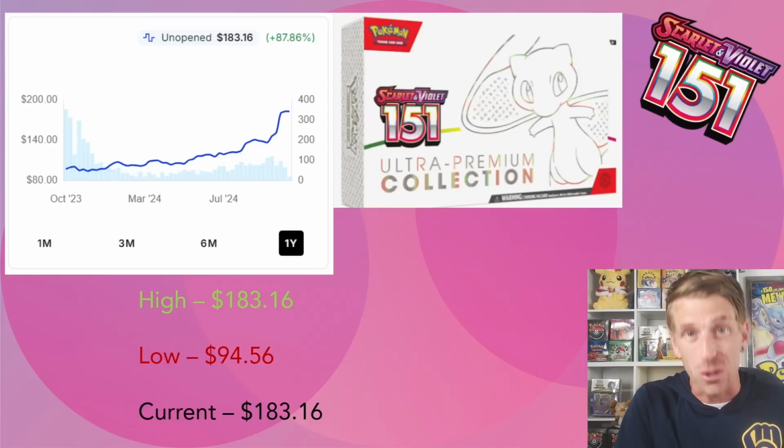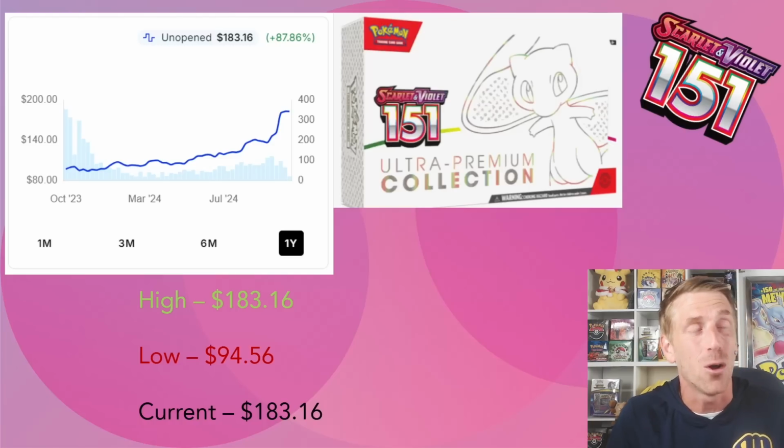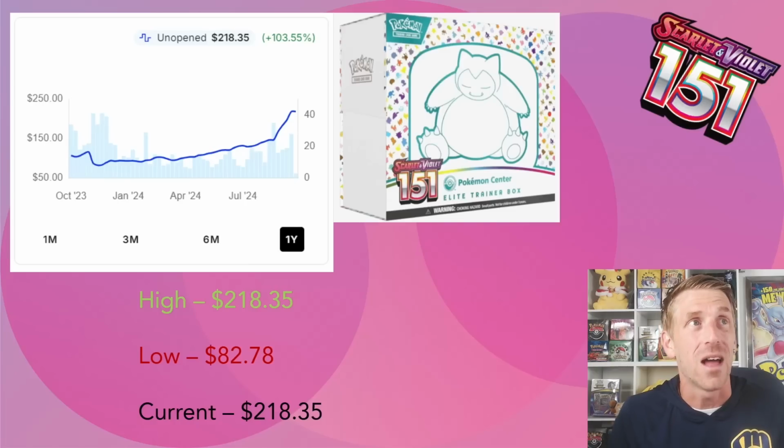If you remember last year, right around the holiday season, you could find TikTok deals and find these for like 60, 70 bucks, which was absolutely insane. It's really started moving quite a bit. You're looking at almost 90% growth over the year, and now this is sitting at an all-time high of $183.16. So this one is really starting to get a lot more attention as well.